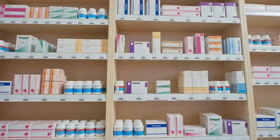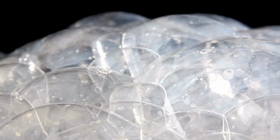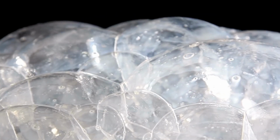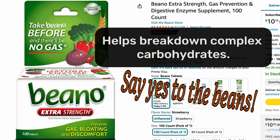Now, just a couple of over-the-counter medications. Simethicone is good for basically getting the gas together and expelling it out, so it's easier to expel. So you can take that. Those are chewables. You can also take a medication called Beano. That might be similar to simethicone though.